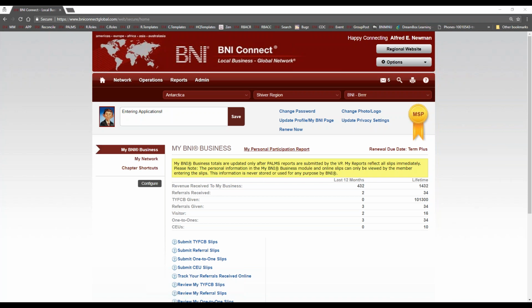So to help facilitate that process and to really get members started off on the right foot as quickly as possible, one thing that's possible to do is to enter those applications right away into BNI Connect. And it's a very, very easy process. Anybody that's ever entered a form online will be familiar with how this works in BNI Connect as well.